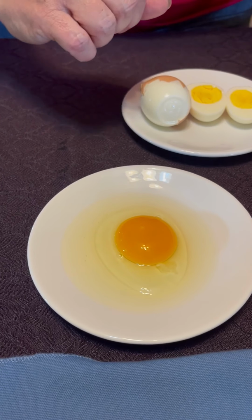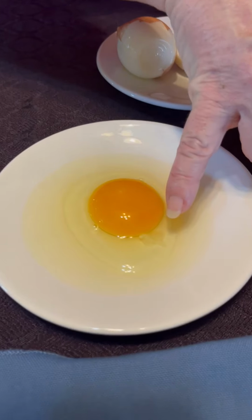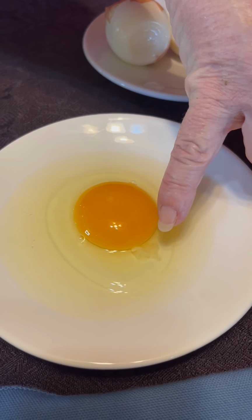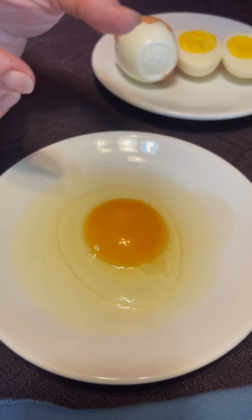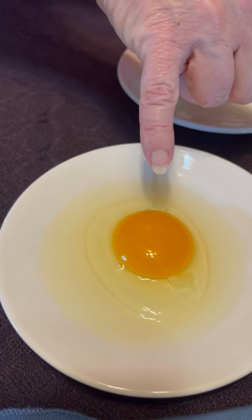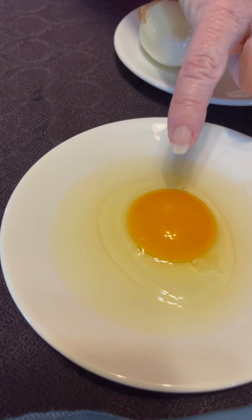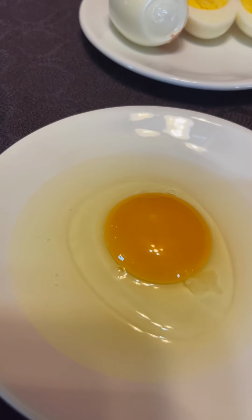Then when we look real close at this egg right here in front of us, we have the chalaza. It looks like a little white string. It comes out of both sides of the yolk, and that's what keeps the yolk in the middle part of the white. And last, we have the germ cell, or the DNA of a chick that's right here. It's a little white dot.